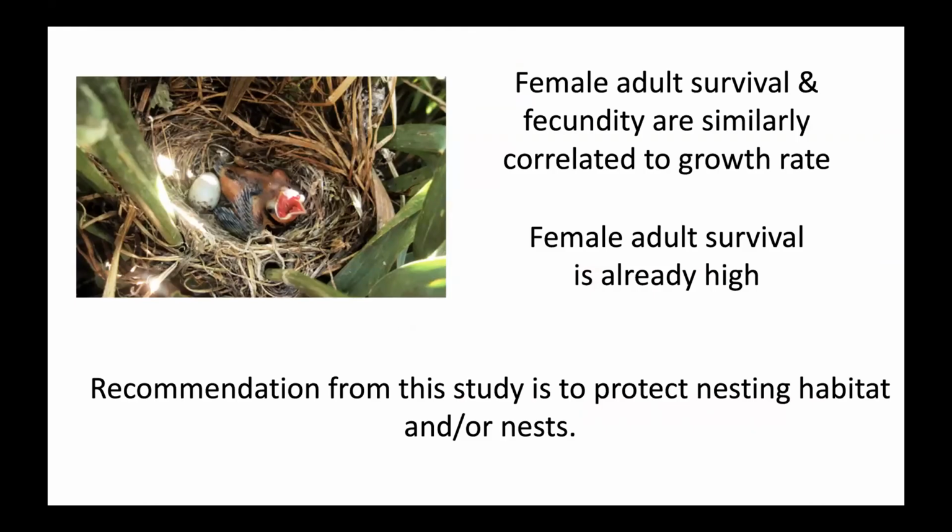We were also able to show from that analysis that female adult survival and fecundity, which is just how many babies you have, had the same effect on the growth rate, right? And that female adult survival was very high. So the adults were surviving well, the nests were not.